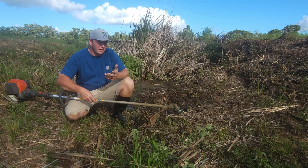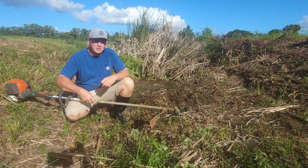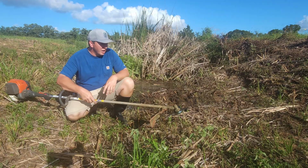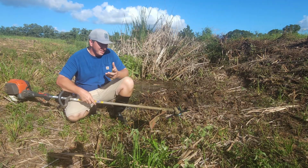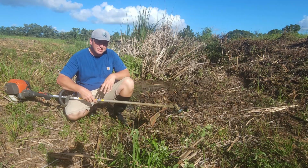But today we're gonna see what this new blade can do. I've already kind of tried it around the house and it seems to do okay. What I wanted to use it on the most was the cattails, to see if it would just cut them down. So that's what I'm gonna do. Check it out.